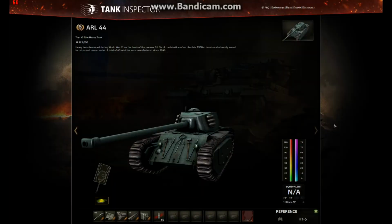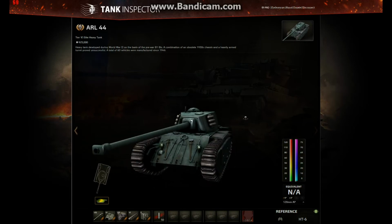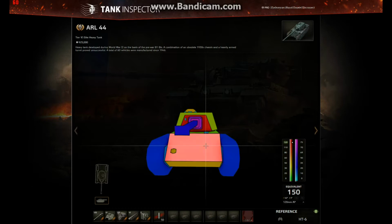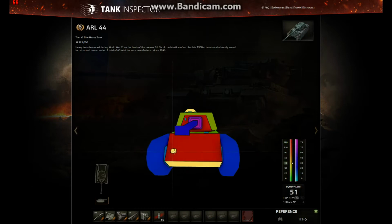Okay, let's have a look at the ARL 44 in Tank Inspector. Seen here with the 90mm gun with a different muzzle on it to the 105mm. Alright, so let's have a look at the colorized view. We can see that the upper plate is quite thick. It's 120mm thick, which for a tier 6 heavy is actually very, very good. It only has one weak spot on it, which is right here.